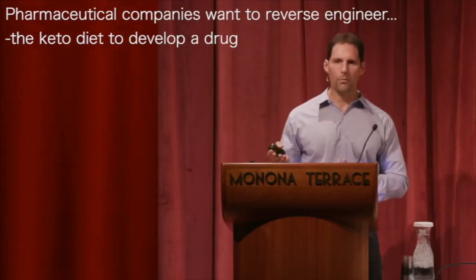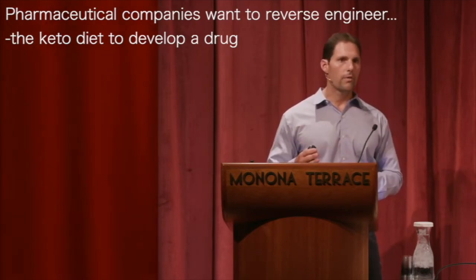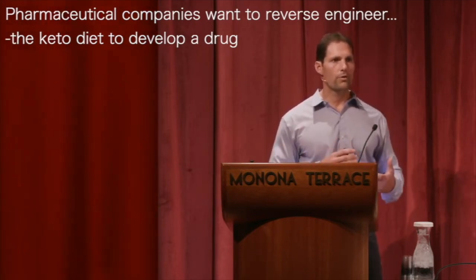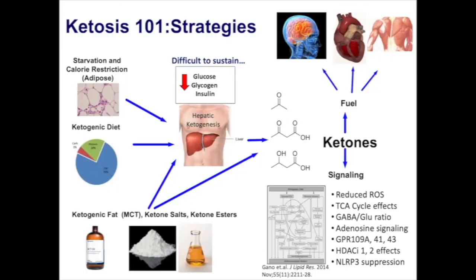So I've given talks at pharmaceutical companies where they want me to give a talk on the mechanism of the ketogenic diet so they can sort of reverse engineer some drug to target a mechanism. And when I throw up that panel there that shows all the mechanisms, I think they get depressed because they realize a drug's really not possible.